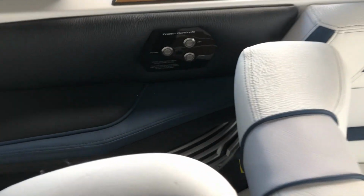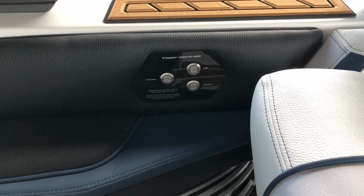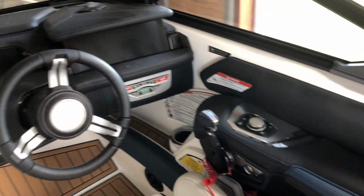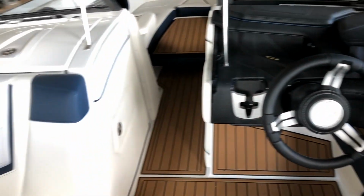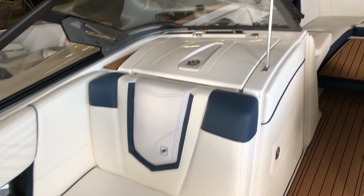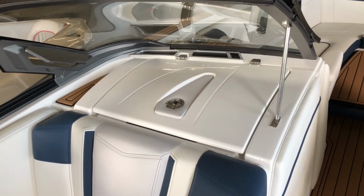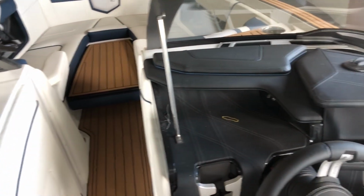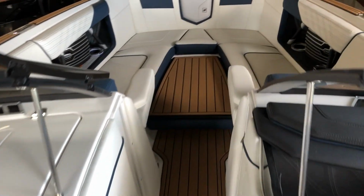I mentioned the power tower. This is the control panel for that. So it goes up and down. You got the link pan array here as well. We got heated seats on both sides. We did the upgraded stereo system, two 12-inch subwoofers, speakers all over the place.